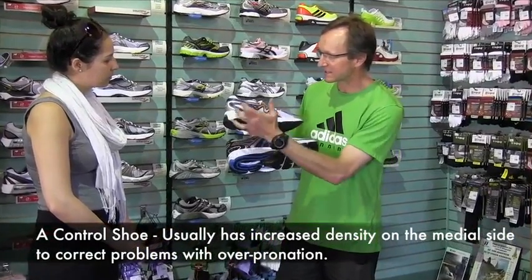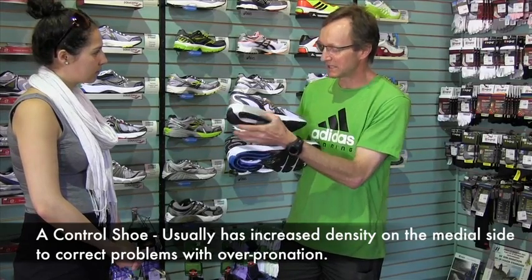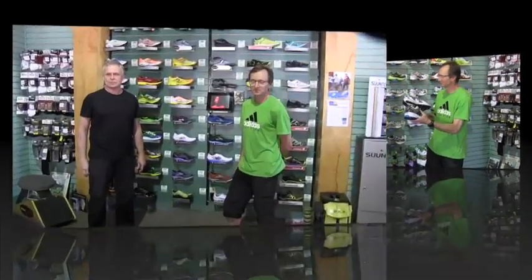If it has some form of different color in that area, it usually notes it's a firmer density. If it doesn't have anything, it's usually a neutral shoe. Oh, okay. So hopefully that helps. Yeah, great. Good to know.